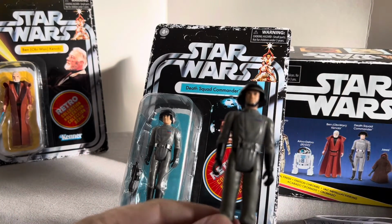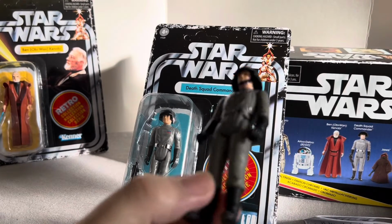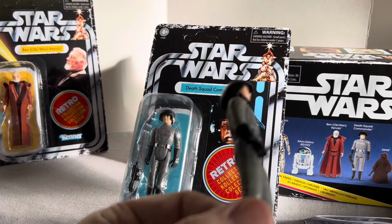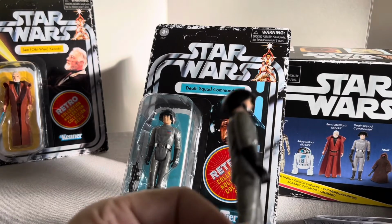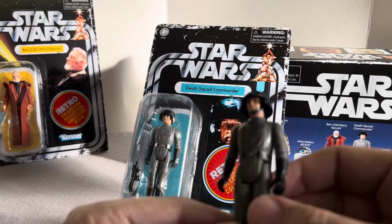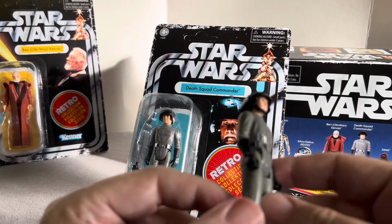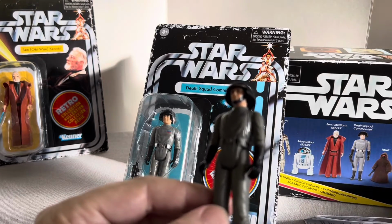Okay. Just going to have a quick look at some images of this figure to see if that's me with a marker pen as a kid, as a 5 or 6 year old, going, that's not screen accurate. Where's his chin strap? And then drawing it on in felt tip pen. Yeah, okay, I'll be back with you in a second.